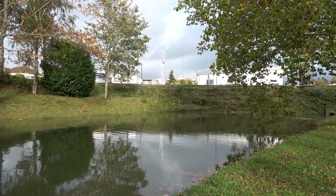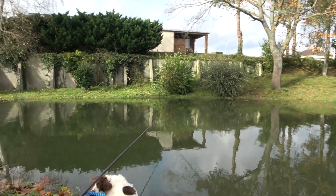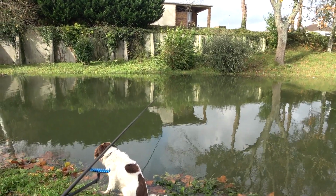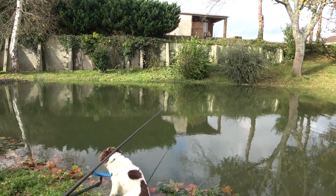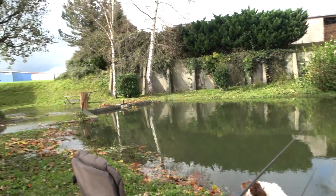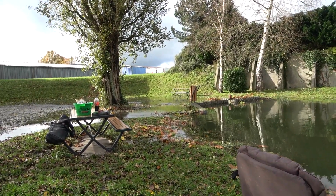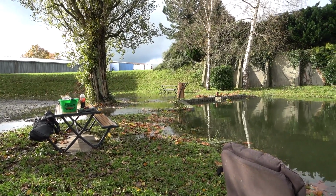Anyway, there goes the local fireman past. Goodness knows, they're probably pumping somebody out. But we're just set up here a little bit. This has got lots of little carp in it, and hopefully we can catch you something. But if nothing else, you can see how much it's overflowing. But we'll try and catch you some fish.